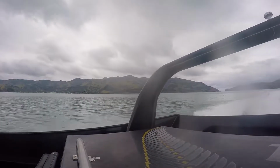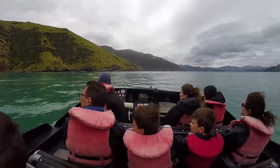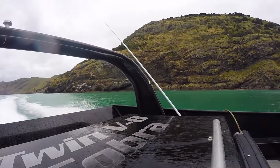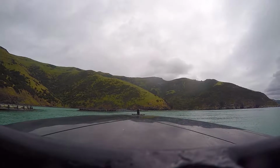Needless to say, I'm super impressed by the speed of that boat. It's absolutely crazy how quickly we are going from one place to another, and how amazingly powerful the whole engine is. We feel like we are completely stuck to the back of our seat.